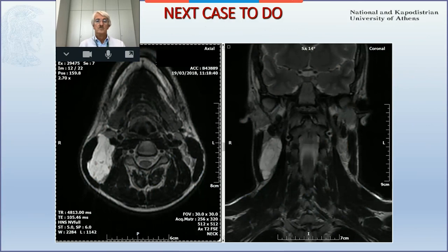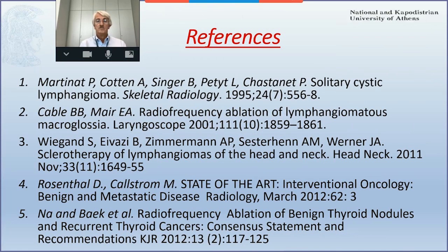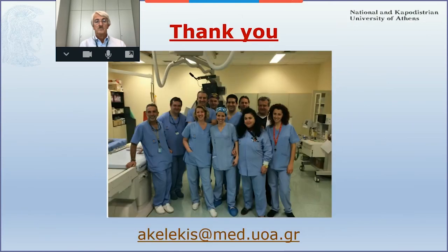This is our next case that we did, actually the same kind of lymphangioma in the neck. Now the ENTs send us these cases to ablate and minimize the volume in order to be followed up then by surgery, which is much easier with a much smaller lesion. So perhaps, I don't know, when you have an ablation, you want to ablate everything. But in this case, it seemed to work. And we had very good results with this type of ablation.